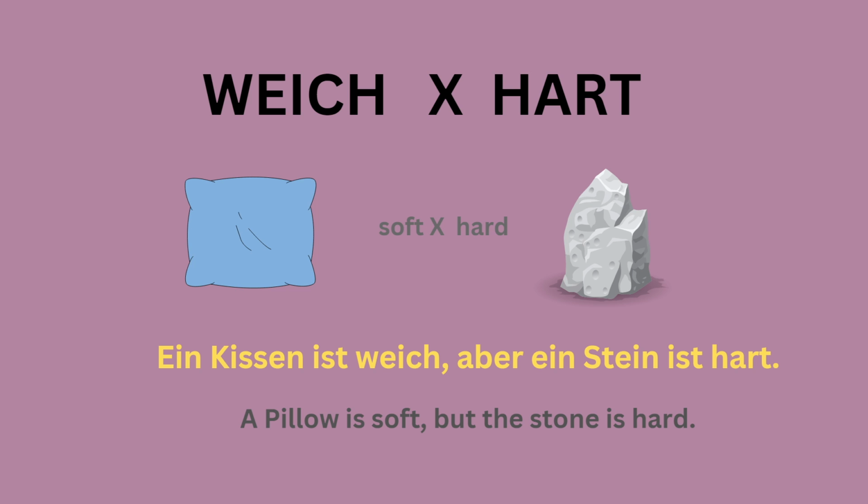Weich und hart, which means soft and hard. Example, ein Kissen ist weich, aber ein Stein ist hart. A pillow is soft, but the stone is hard. Repeat after me. Weich, hart.